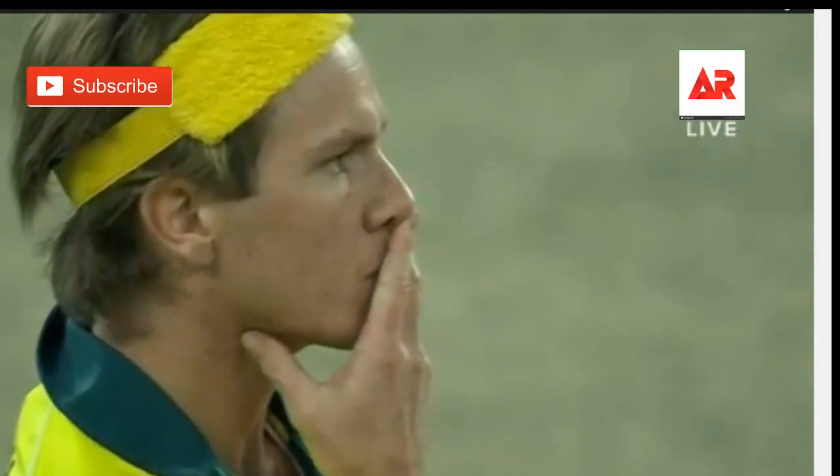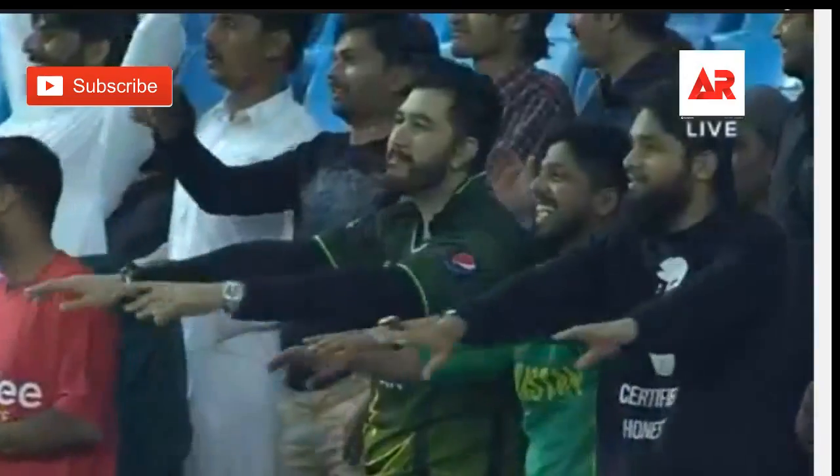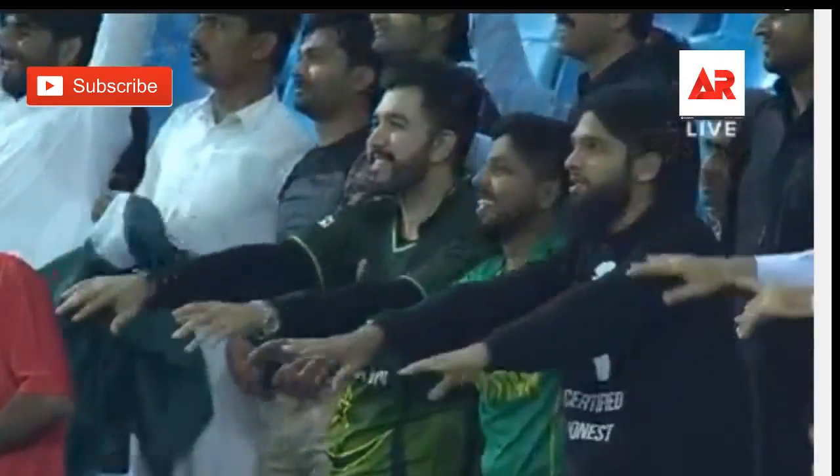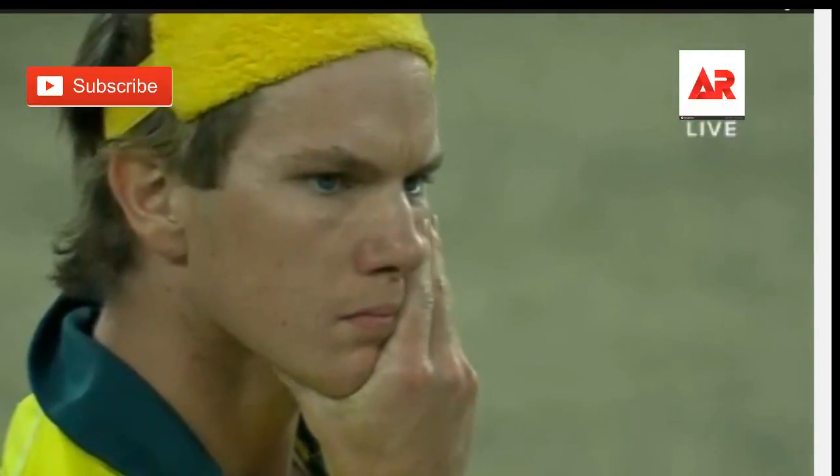Spin, and he's looking really good. He's well set, so he can afford to play against the spin. Very colorful crowd. Small, but very colorful. Australians a little worried.